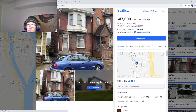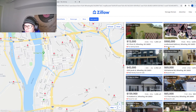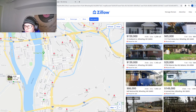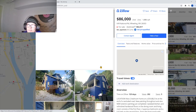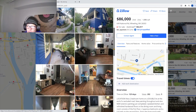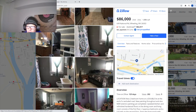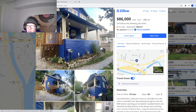This one's selling for a bit more. I wonder, it's not many pictures. Usually you have to assume if they're not showing pictures, it's for a reason, you know. Not always, but I like that blue, actually. Nice. Very livable, nice family home there, 86,000. It's kind of close to, check that out, it's very close to Highway 40.